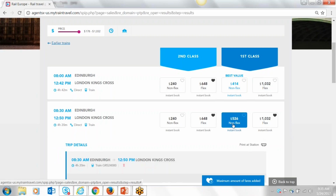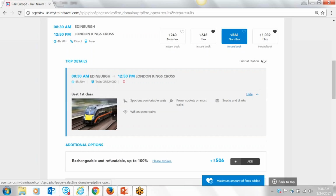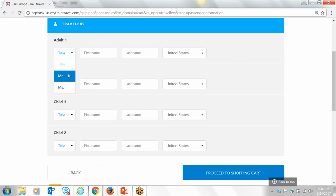So I'm going to go ahead and select a completely different fare. And what you'll notice here is that you have a little clock, or the timer. You'll see when I put this into my booking that this timer will actually start to tick away, because it's an instant purchase ticket. See, instant book. You can show onboard services again. We can hide it. You can also view the fare details. Absolutely. You can upgrade. So if you wanted to upgrade your ticket, you can go ahead and do that and add it right here. I'm not going to do that. I'm going to proceed to my shopping cart, where I'm going to enter the names as they appear on the passport, first and last only. So here we go. Just give me a moment while I do this.